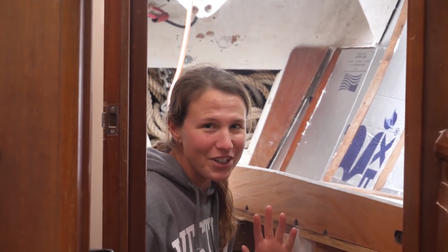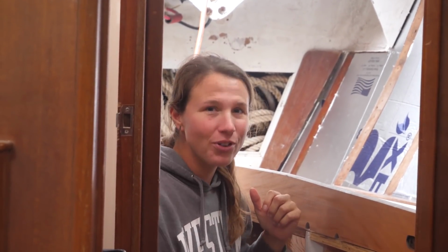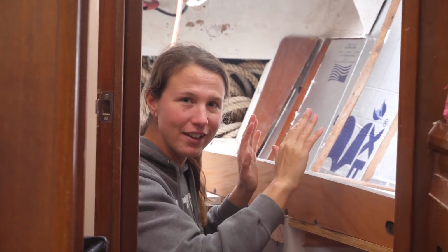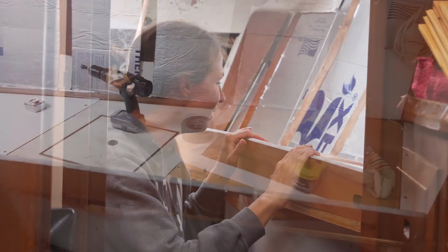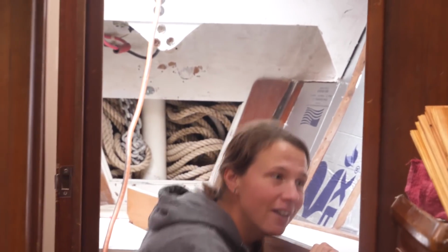We're making progress up here in the forward cabin. We have both of our bunks almost all the way assembled. The last thing is we're just fitting in this little guardrail that will hold the mattresses in. So once that's fitted, the bunks will be pretty much complete, other than the foam.